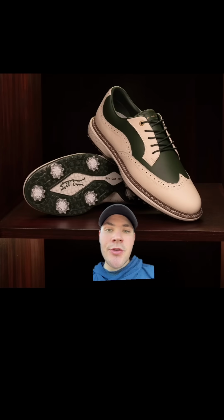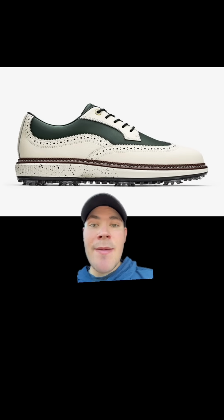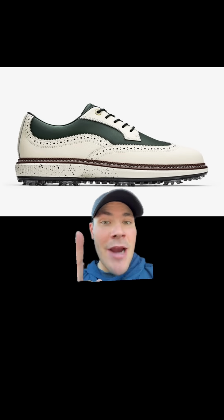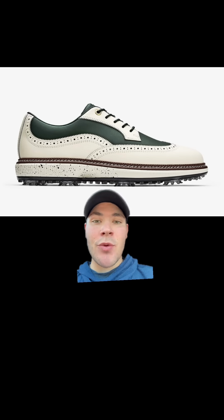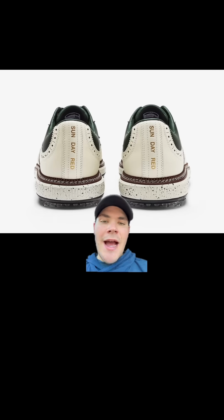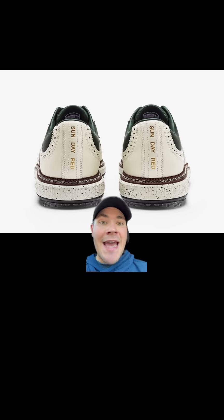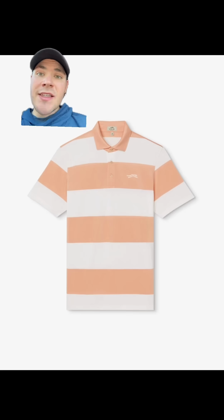But back to the Masters drop, how about these Pioneer Magnolia shoes? Gonna go out on a limb here and say probably top 5 best looking golf shoes I've ever seen in my entire life. If I had a pair of these, I don't think I could get myself to wear them. Speckles, brown contrasting with the green looks great. You got the little bit of gold hits on the Sunday Red, which again, laid out like this, looks great. Obviously, that paid homage to Augusta and Tiger's 5 wins there.